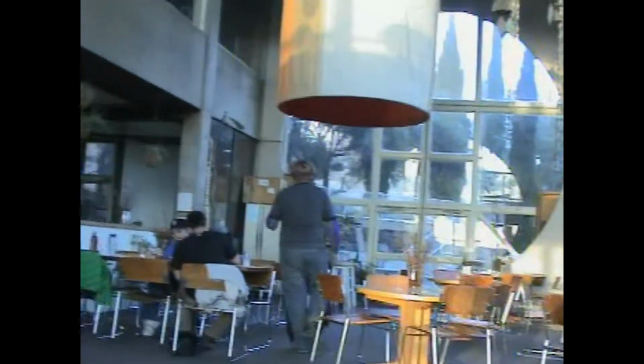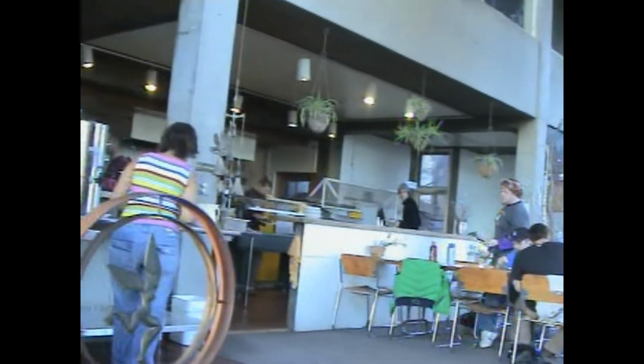It's our stay here at Arcosanti, and we're having dinner on site. This is the cafeteria area with buffet, $7.95.